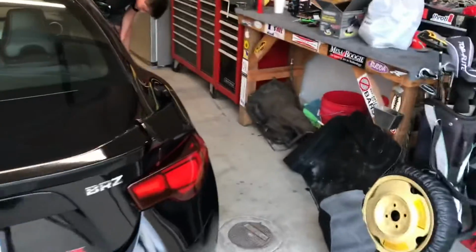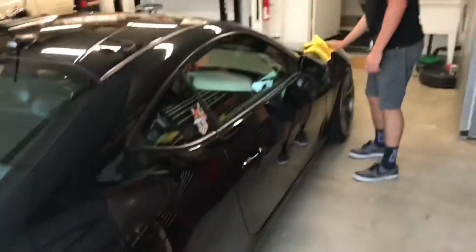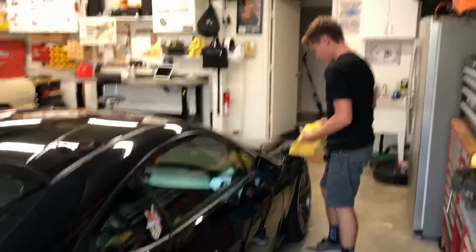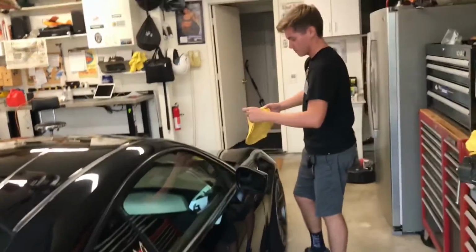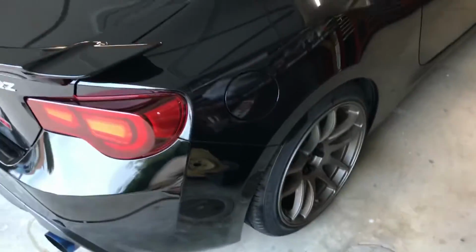So yeah, Logan's just trying to do little things to the BRZ. He might get some more mods soon, like floor mats or whatever. Just suspension stuff.